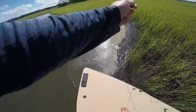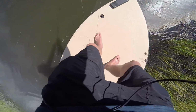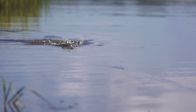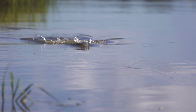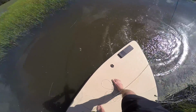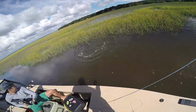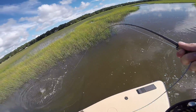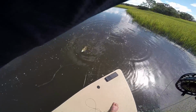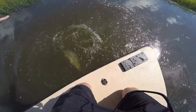Left side, left side. Yep. Good shot. Yes! That was so gnarly. Oh, epic. Not too shabby either, pretty decent one. Little guy, but there's a lot of those. It doesn't matter what size they are when they eat on the surface like that. It's just super intense. Oh my goodness, bro. That's what's up. Come here. Oh, chill. I got you.